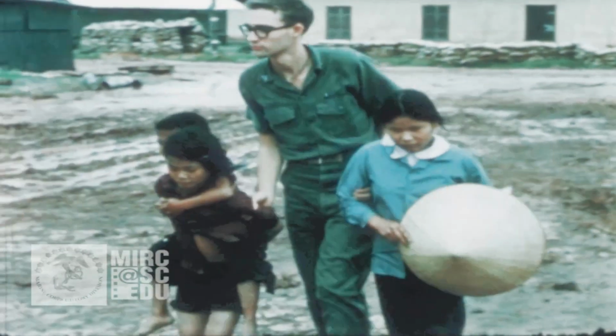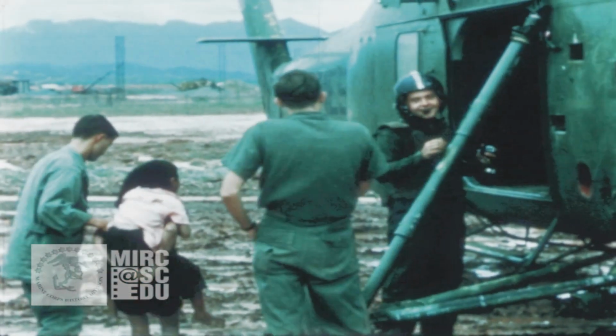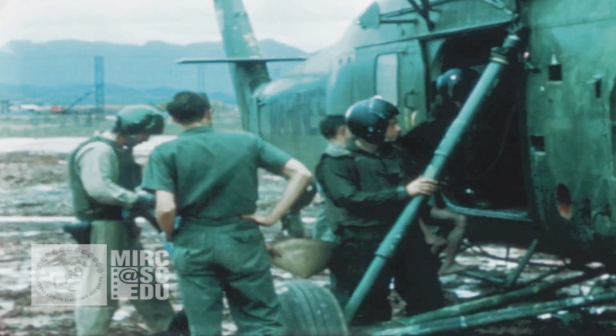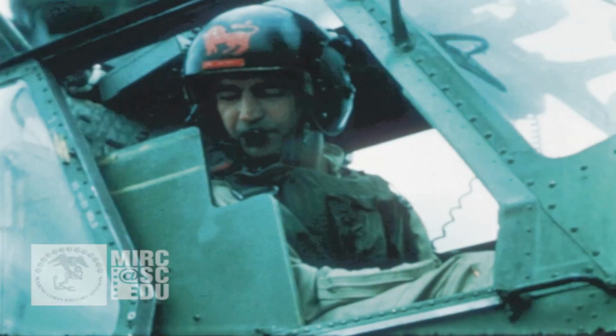The next stop is another mercy mission for the Vietnamese, this time involving women and children. Again, the crew chief has his work cut out for him. In addition to responsibility for the security of the craft while it's in a landing zone, he finds he must also calm frightened Vietnamese passengers. Sometimes he must feed a crying child, or on occasion, even assist at childbirth.